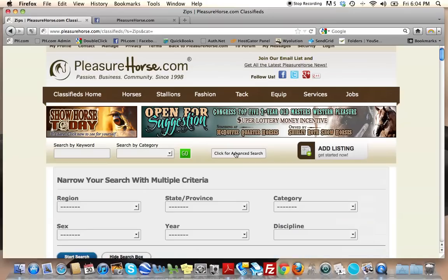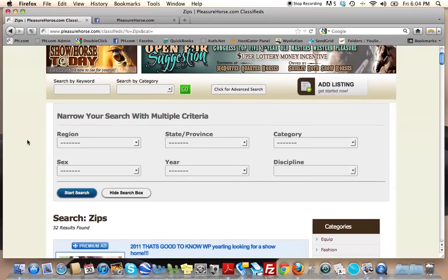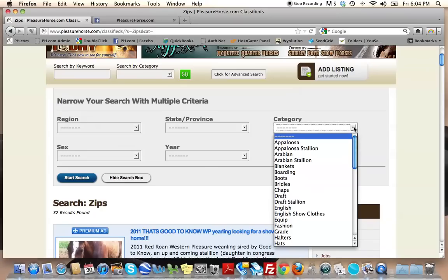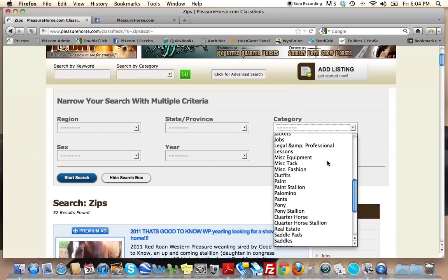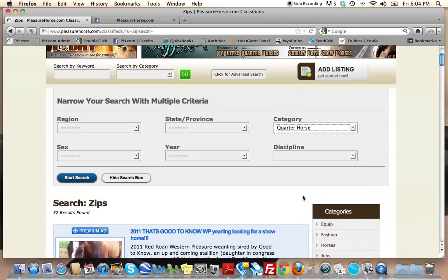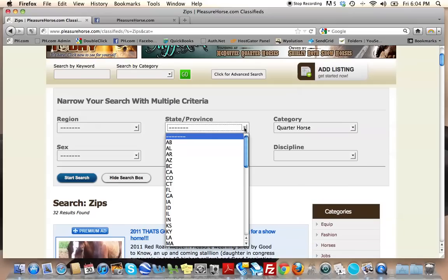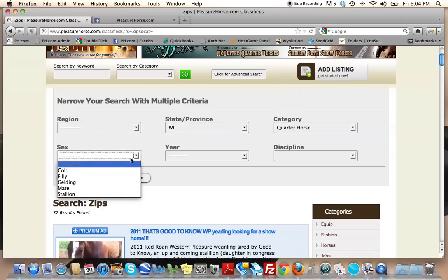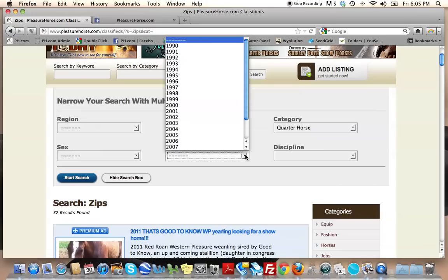So if I click for advanced search, here's where I can search by a couple of different things at one time. So let's say I want to find a quarter horse in Wisconsin, where I'm at. And let's say I'm really looking for one that was foaled in 2011.